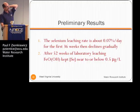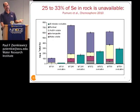So we did some coal leaching studies with pit cleanings from southern West Virginia, and we found out that there's a relatively regular selenium leaching rate. We've not only identified how much of the total selenium is actually mobile in the environment under ambient conditions, we have a reasonable idea of what that rate of release looks like.